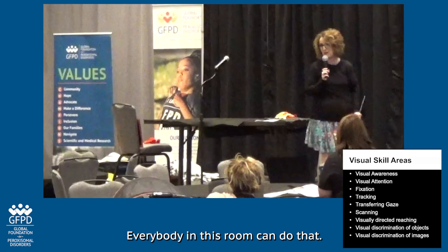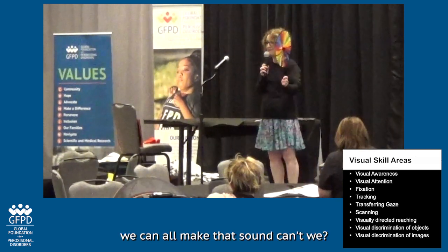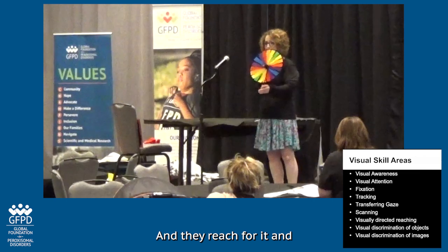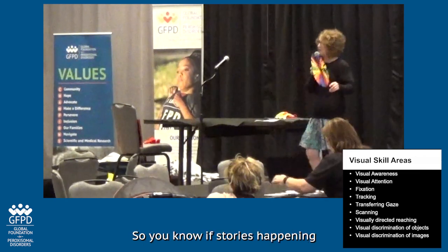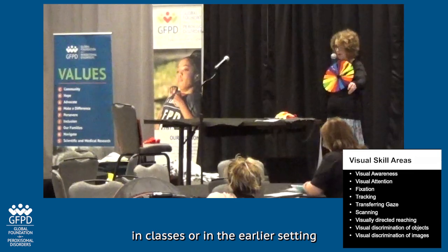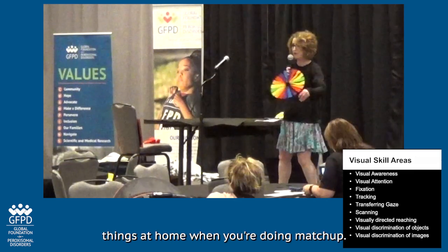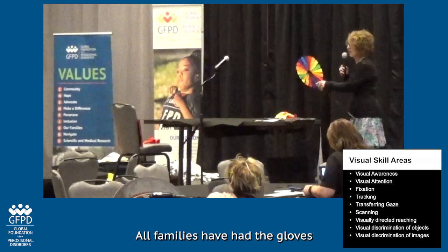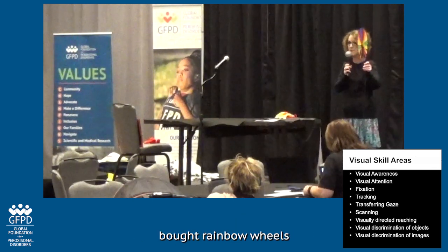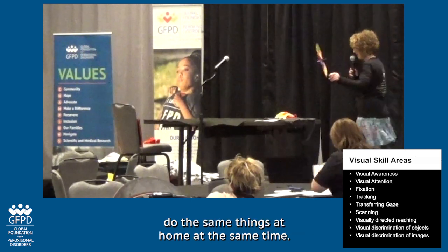Everybody in this room can do that. I'm not anything different. We can all make that sound, can't we? And they reach for it and they just love that rainbow wheel. So if story's happening in class or in the earlier setting, you can do the same things at home. You're doing match-up, that's what we've done with the story time show. All the families have had the gloves and have bought rainbow wheels, so they've got the match-up, and they can do the same things at home at the same time.